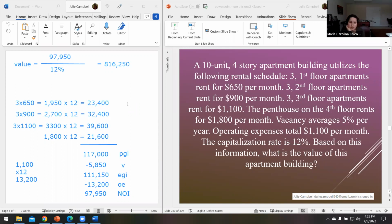Hey, Julie, a quick thing. When I did the PGI, I first got the monthly rent, added those up, and then I just timed it by 12. I still got the 117. Perfect. I just think it was one less step than multiplying each one by 12. Perfect. However you see it, I see it this way, you see it that way, as long as we got the end result. Thank you for sharing that.